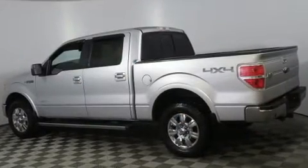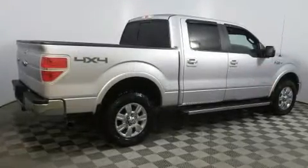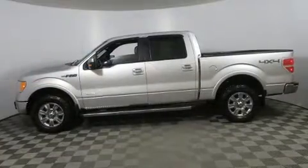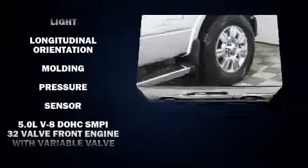Top features include a split folding rear seat, a rear step bumper, remote keyless entry, and one-touch window functionality. Audio features include an AM/FM radio and 4 well-positioned speakers.